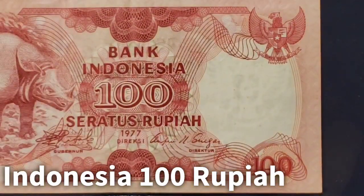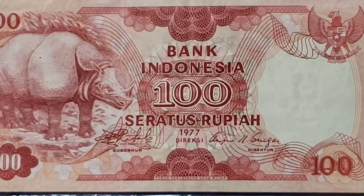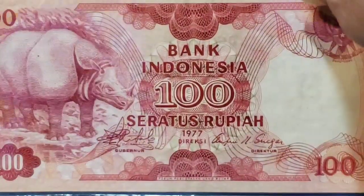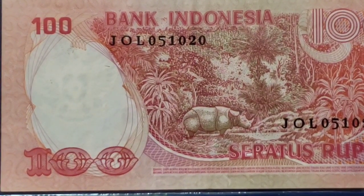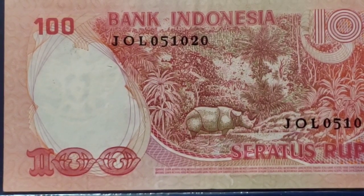The next note is a nation that has a rhino that is specific to this nation only. And this is a Bank Indonesia 100 rupiah note. And we have here on this predominantly red note a Javanese rhino. And what's interesting about this note is we have this Javanese rhino on this side. And then when you turn it over, it almost looks lizard-like, if you ask me. When you turn it over, we also have a Javanese rhino in its tropical setting. There you go. An interesting rhinoceros on an interesting banknote.